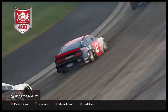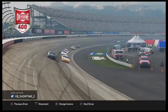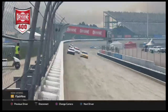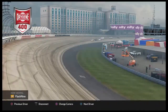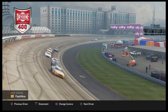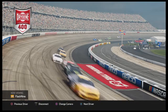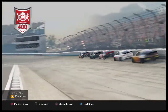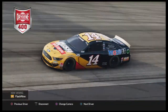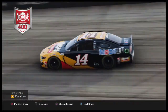Back up front, we're seeing a battle brewing for the lead. That's Flash 9 getting underneath. Yep, here comes Flash 9. Can he clear him? Yes, he can. New leader, Flash 9. Flash 9 so far has been an early favorite here for the championship, has won a stage in every race that we have run. If he gets one today, he would extend that streak to 3.